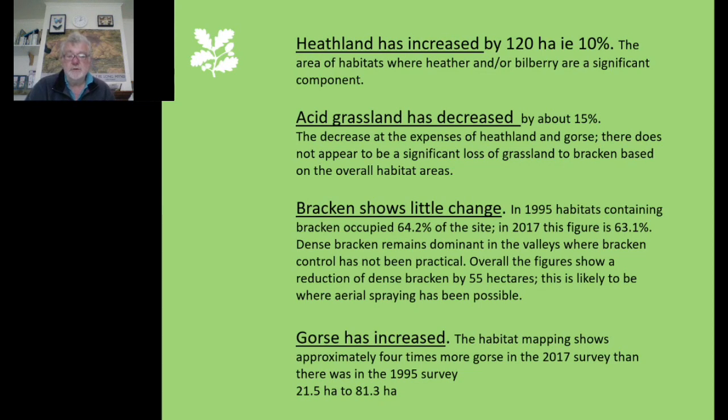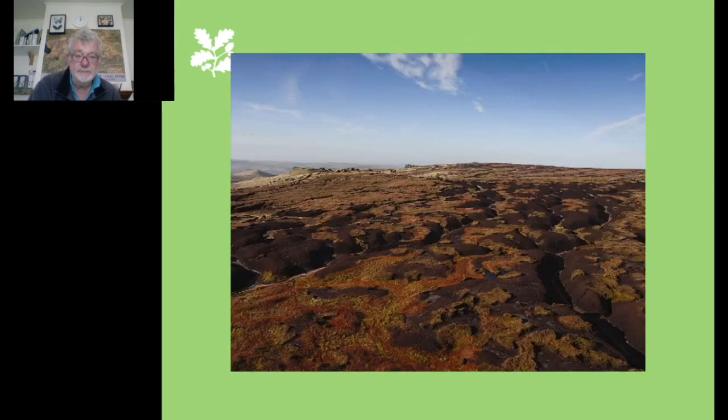Gorse has had quite a dramatic change. It's increased fourfold in 20 years. And again, it's a good habitat for breeding birds, but is quite a barrier to rounding up the sheep. And we manage it to try and help that grazing management.